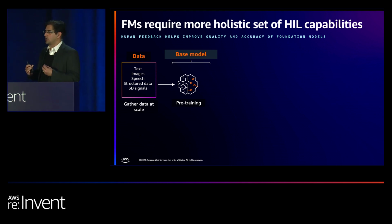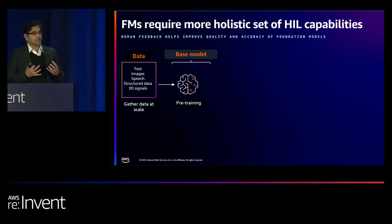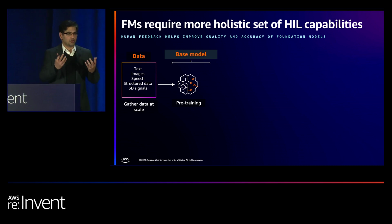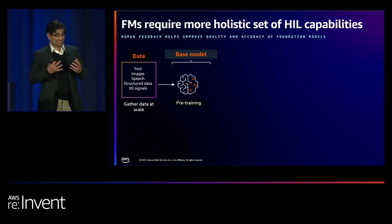The process of training a model with a lot of text, images, videos, whether it be from the internet or from your corporate databases, scientists actually call it pre-training a base model. Once you've pre-trained a base model, yes, it has a lot of context. It'll answer questions about something else with that context.